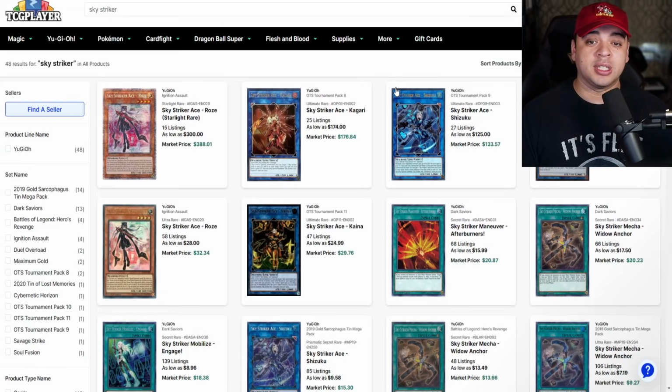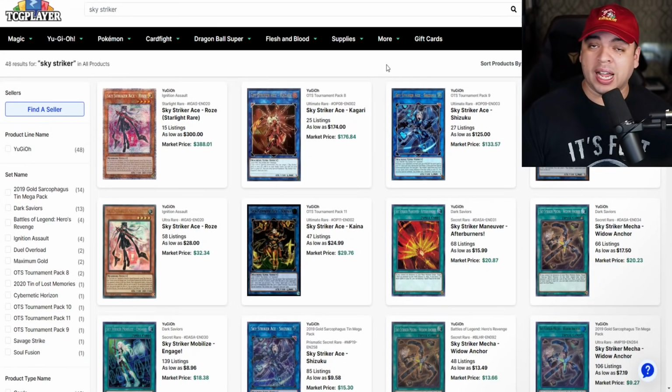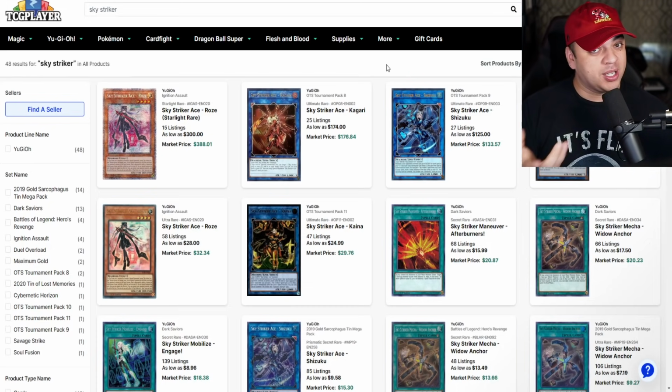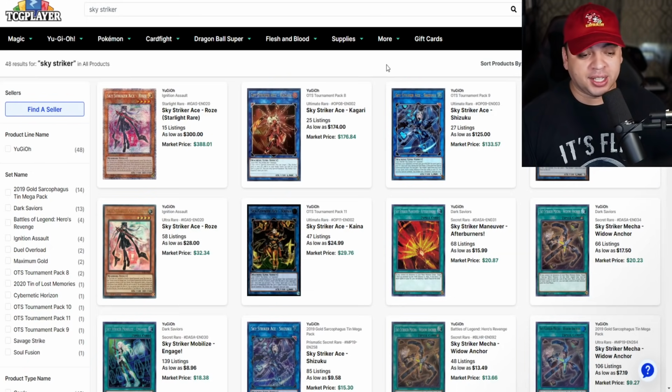Then we have Sky Strikers. Sky Striker plays were all over the place when Engage came out. And then everyone realized by playing DD Crow, you throw them back literally a format. You just make them time travel by activating one card. It's pretty crazy. Nevertheless, I still think Sky Striker is an amazing card because they have Widow Anchor.